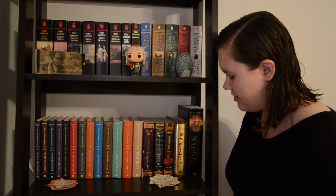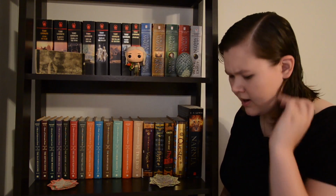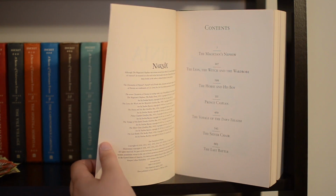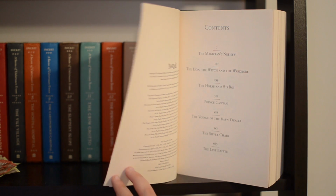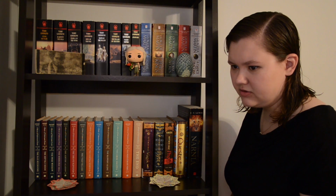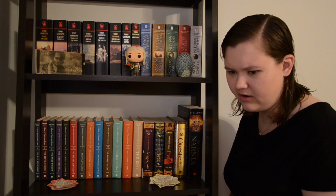I got a bind up of all 7 books because it's easier than using my mom's old collection that looks really gross and isn't even mine. The Chronicles of Narnia are The Magician's Nephew, The Lion, the Witch, and the Wardrobe. Can I remember these? Voyage of the Dawn Treader, The Silver Chair, The Horse and His Boy, The Last Battle, Prince Caspian, but not in that order.